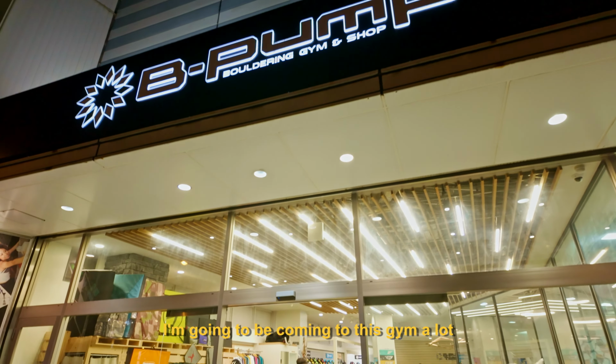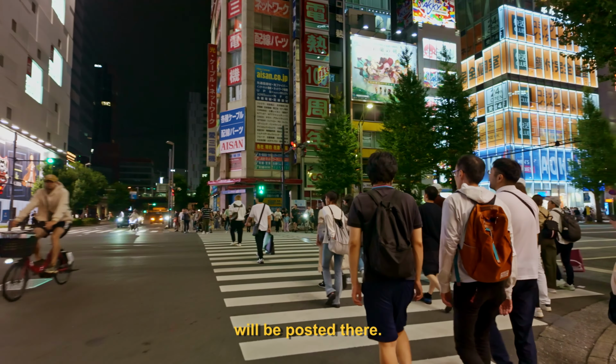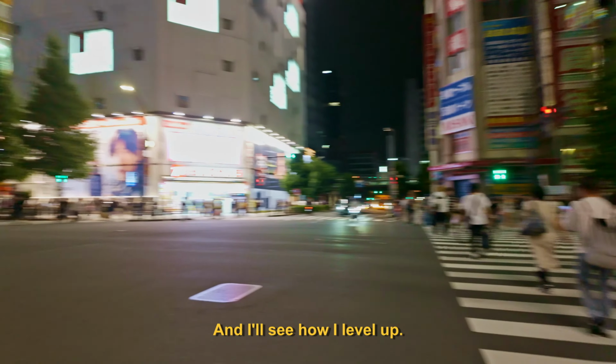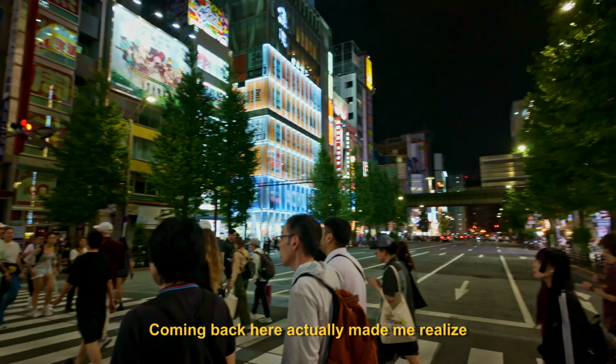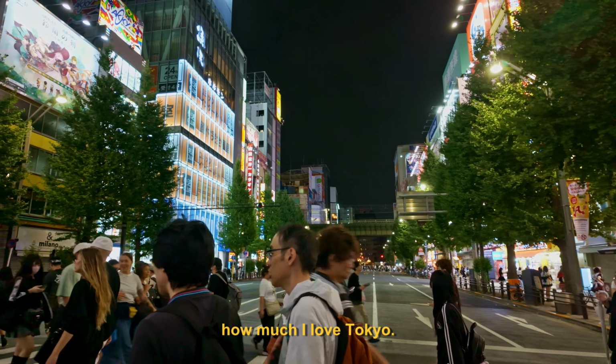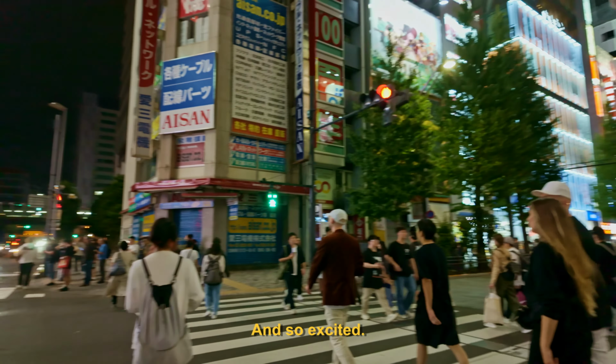I'm going to be coming to this gym a lot, so a lot of my videos will be posted there, and I'll see how I level up. And look at Akihabara. I love Tokyo so much. Coming back here actually made me realize how much I love Tokyo. And whenever I'm here, I just feel so pumped and so excited.